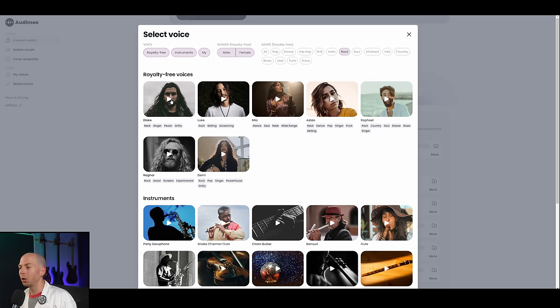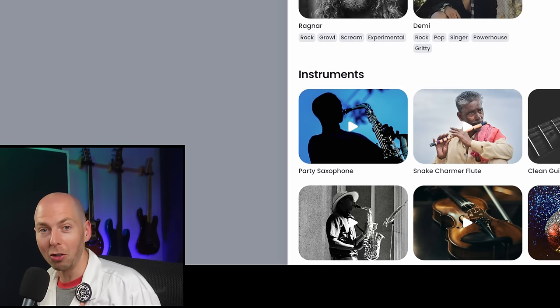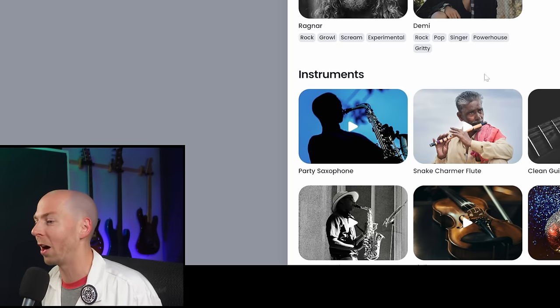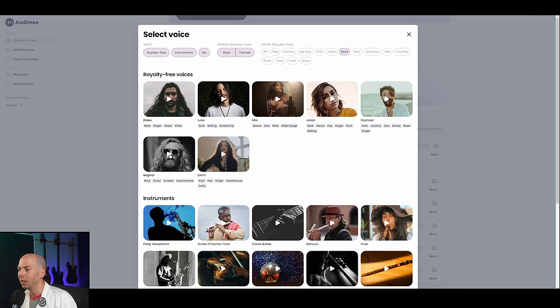If you have a song where there's a powerful chorus and you want someone who's really pushing and belting really aggressively, Blake would be a good choice. But what I want to do is test out how aggressive we can make this voice model sound. That's where Ragnar comes in. This voice model has a lot more grit and it's more screamy sounding. Check it out.